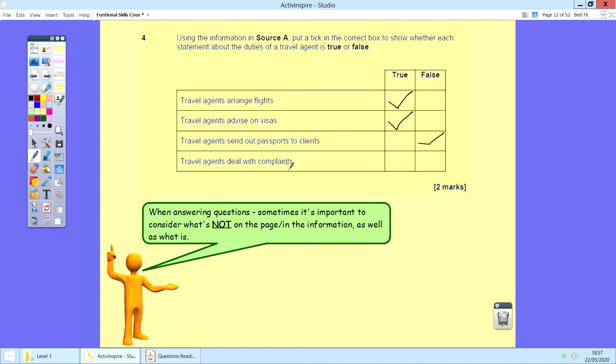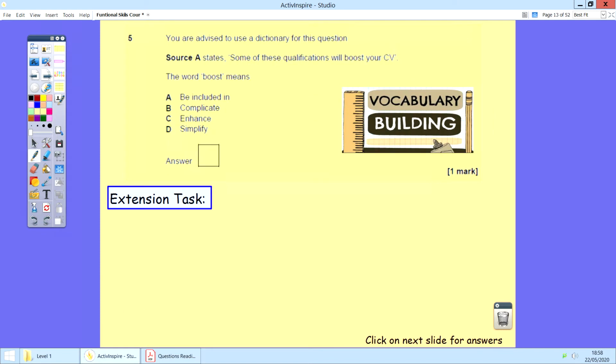Travel agents deal with complaints. Well, we know that's true because she said it. It was one of the very few things that was said on it, the last bullet point, I think. So that's it. 2 marks because I've got all 4 of them correct. If I got one wrong, I would only get 3 marks. So make sure you're bearing that in mind.